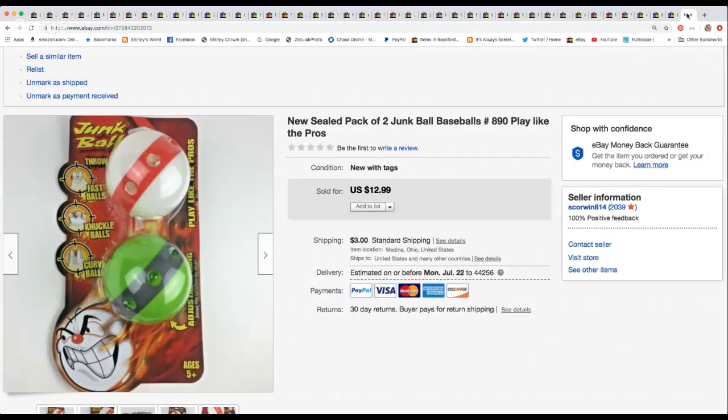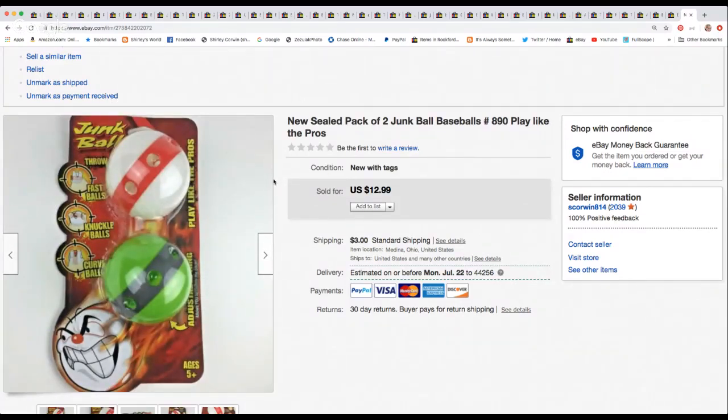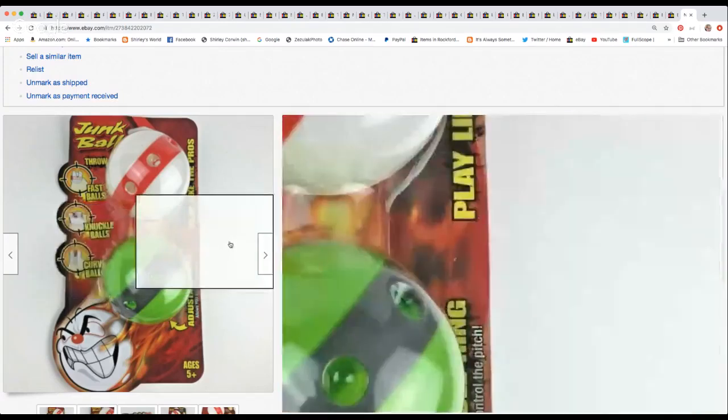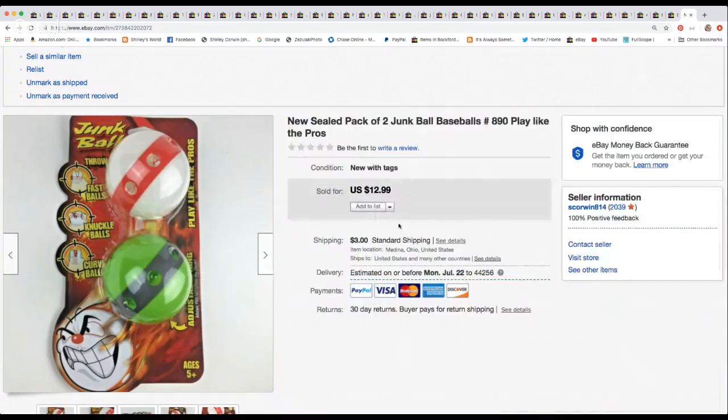And the last item is a toy. It was just a little pack of these plastic balls. They're baseballs. They're called junk balls. I think you adjust or twist them or hold those dots or something about them. You can throw a fastball, a knuckleball, or a curveball. It shows you how to place your fingers on those. So it teaches you how to throw those 3 controlled pitches. So that went for the full price of $12.99, and they paid $3 in shipping. That's very light. And that is what I sold.